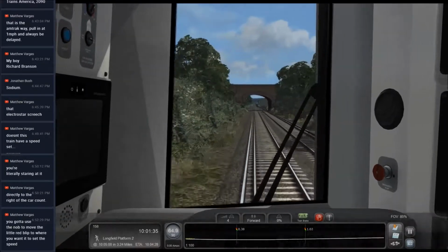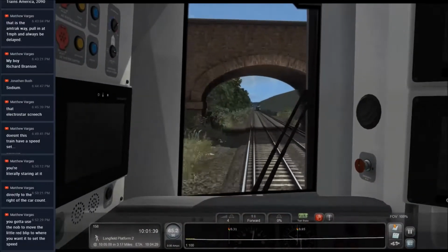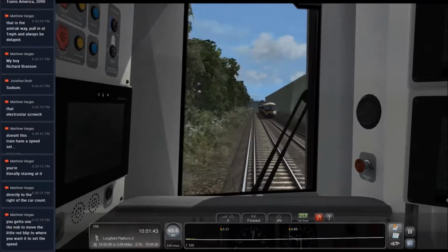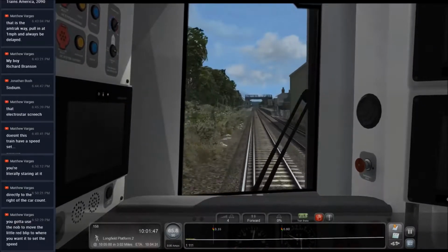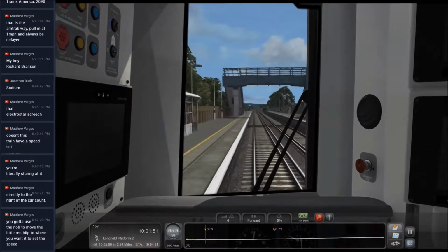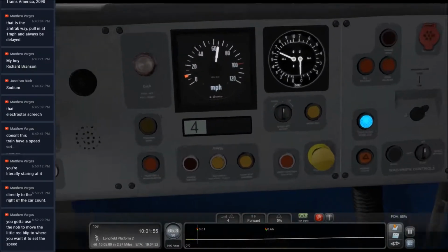Do I see another train coming? I do. Hello, train. Bother. Sorry, I'm just bothering those 40 points I lost. Blow the horn at the train. Blow the horn at everything. Blow the horn at AWS. Oh, that's what's happening. That's why my speed's not going up. Because I speed set.